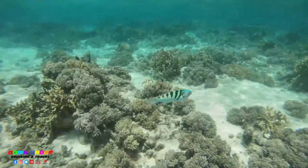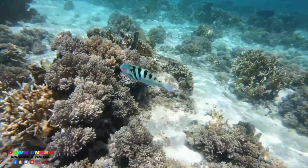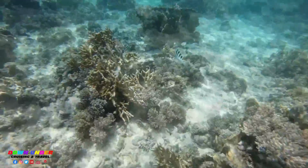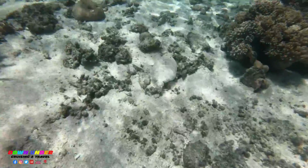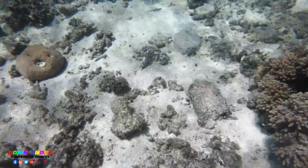So I grabbed the GoPro, went back and just simply sat in the water. Within about 5 minutes, I'd seen over 25 different species of fish. It was absolutely amazing. Now, as I say, this is a beginner's snorkeling area. If you want to see Nemo, Dory and all the rest of those fish, you need to take one of the tours, which takes you out to around about 3 to 4 metre deep water. And that's where you'll find all of them.